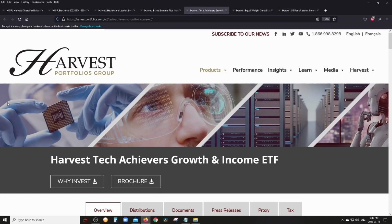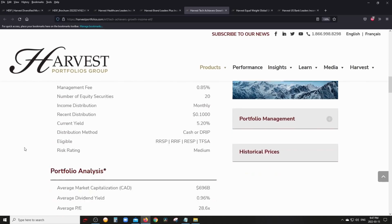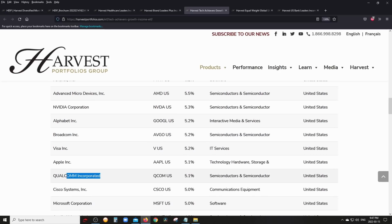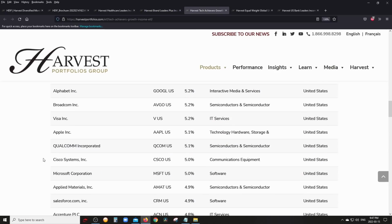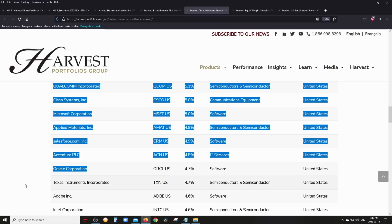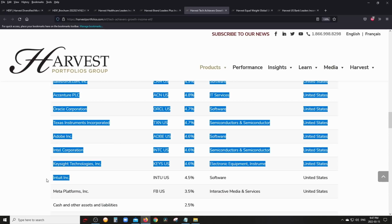Then, of course, you have HTA, which is the Tech Achievers Growth and Income ETF. Should be no surprise to you. These are the best, biggest tech companies out there. So not only IT services and software companies, but also chip makers. You have AMD, Nvidia, those are two chip makers, Broadcom as well. Then, of course, you have Google, Visa, Apple, Qualcomm, Cisco, Microsoft. So a little bit of overlap with the brand leaders here, but even more condensed and even more technology companies. Salesforce, Accenture, Oracle, Adobe, that's software, another chip maker, Intel. Right, Intuit, they make software for accounting.